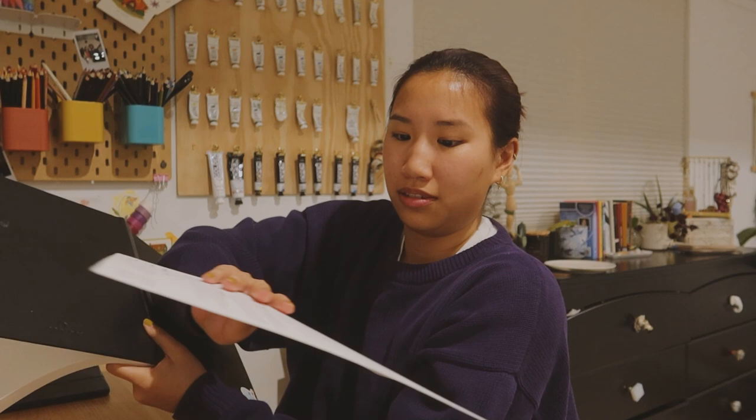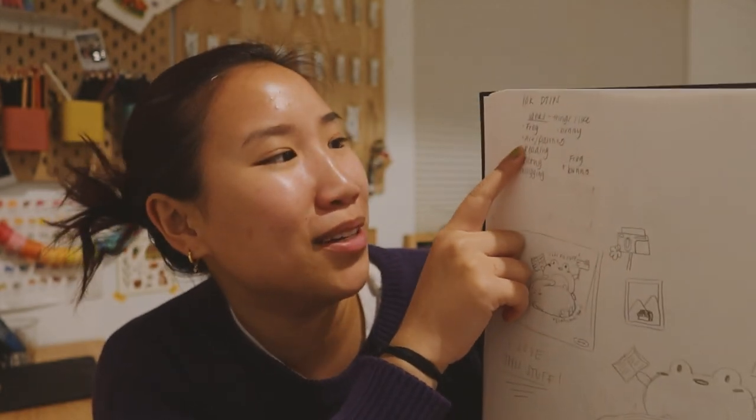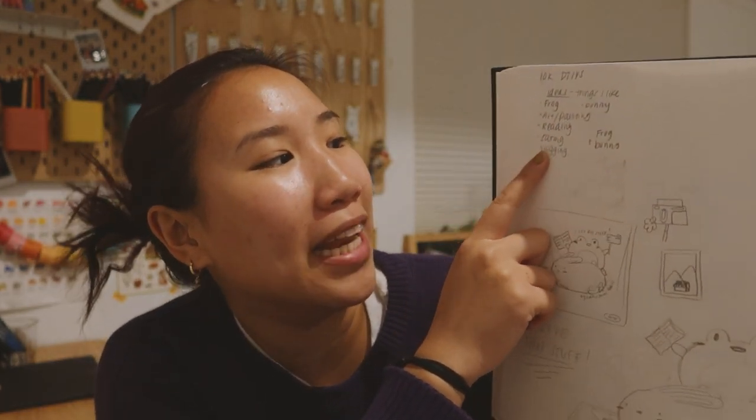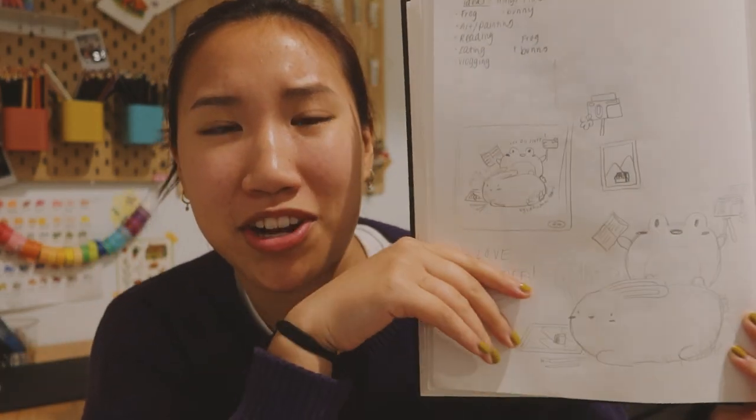I was doing some sketching, and you know when you think you're gonna have to do a lot of sketches, but then you end up loving the first one? This is what happened. So first, oh god, something's falling out of this. That's my resume. I don't know why my resume was in there. Okay, so I wrote down all my favorite things: frog, bunny, art painting, reading, eating, vlogging. Sorry, I just had a burp. I just ate a chocolate croissant.